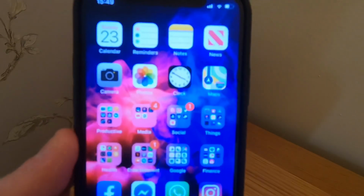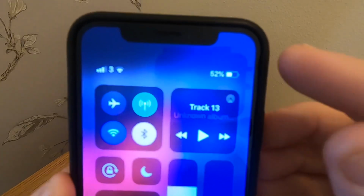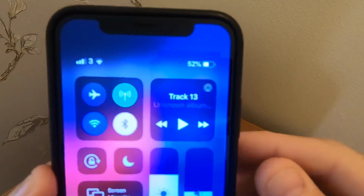So I'm not doing anything with my iPhone. It is on Wi-Fi, but it's not streaming to my AirPod.